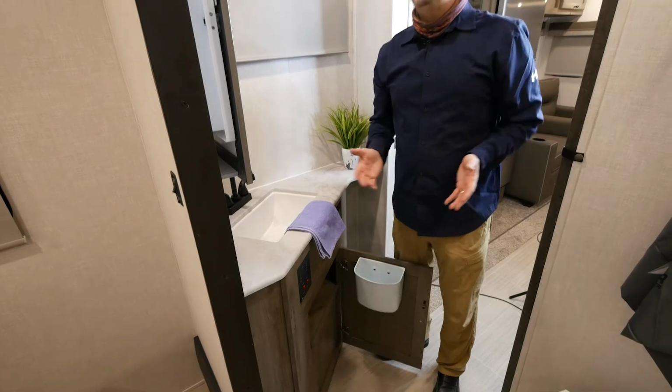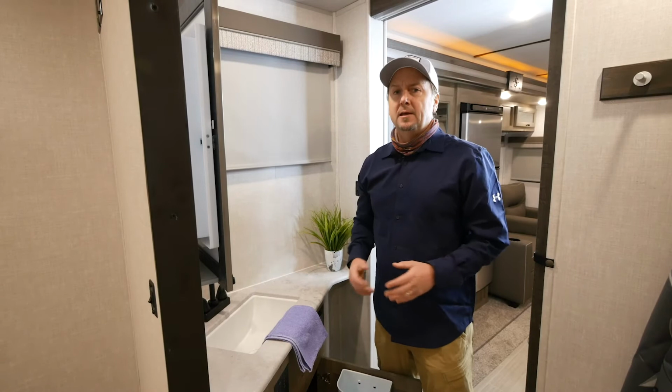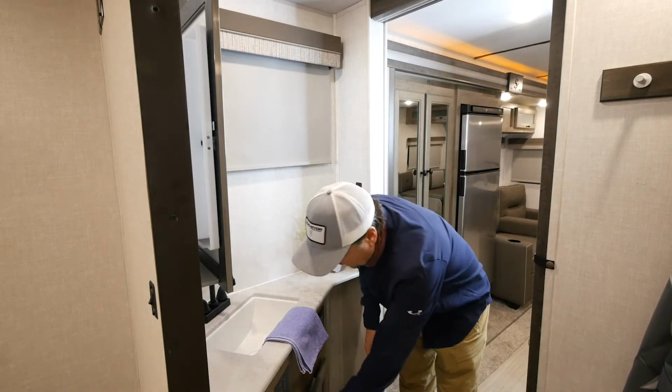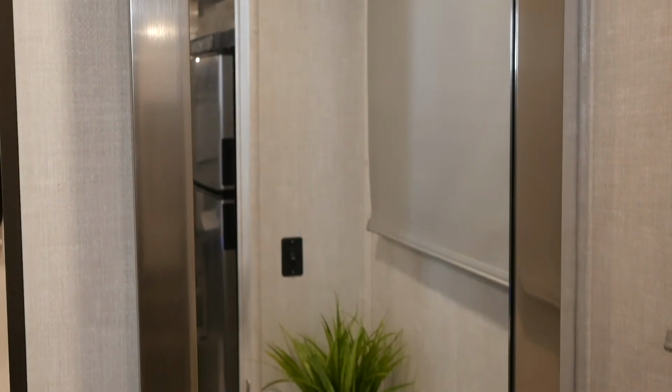I mean, how many times have people gone camping? They have a Q-tip, a cotton ball, a Kleenex. Where do you put it? So you have to tie up a bag. And so that's a real nice touch that we added this year. Also added this mirror. It's a lot bigger than we had before. It's kind of a resort style.